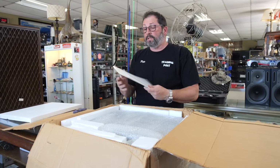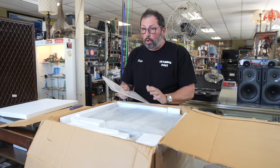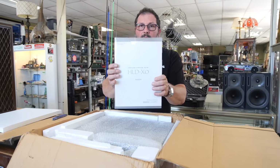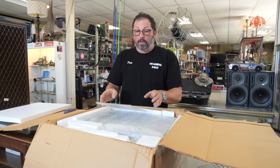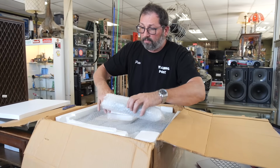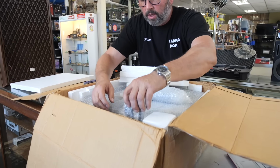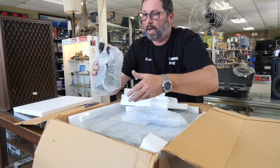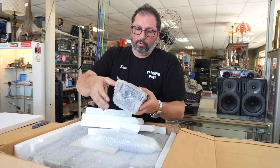This is a laser disc player that, when it came out, you could only buy in Japan. Even all the wording on the manual is in Japanese. And you had to buy a special converter. The converter is actually in here, and you need it to operate this system. The converter itself is 10 pounds. This is the converter that you plug in.